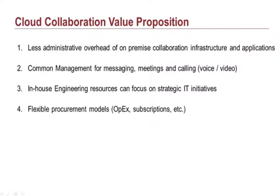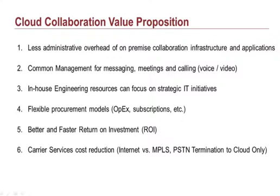These are subscription-based services today. And although applications from a web conferencing perspective have been around for some time, they've completely taken it to the next level, and we'll talk about that in a moment. Better and faster return on investment. Okay, so we already talked about how quickly you can deploy these solutions and how quick you can turn up the dial based on demand. All right, so you can go to market quicker with the services, and you're going to get a faster return on investment because of that.